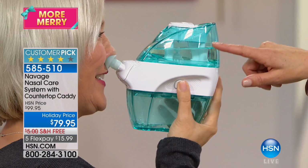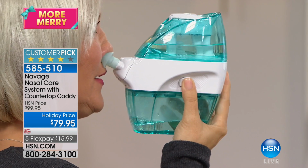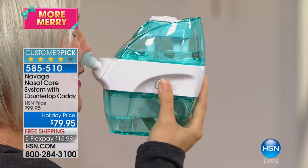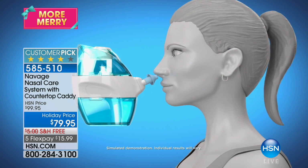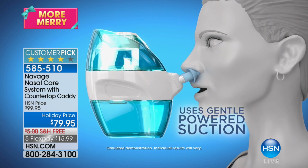This is really interesting. So once the water is gone, you're done. You've already flushed your nasal cavities. You don't have to think about it again until you've got maybe more congestion the next day or the next week, or maybe this is just to get you through that cold and flu season, or maybe it's because the air is drier. You find that your nose always gets a little dried out.